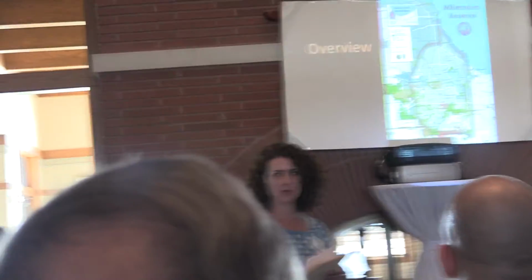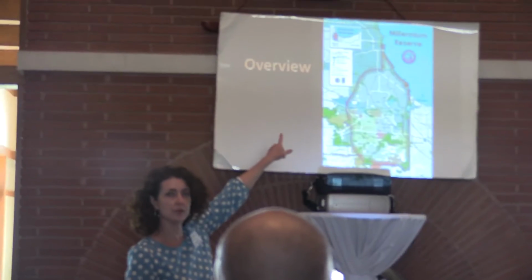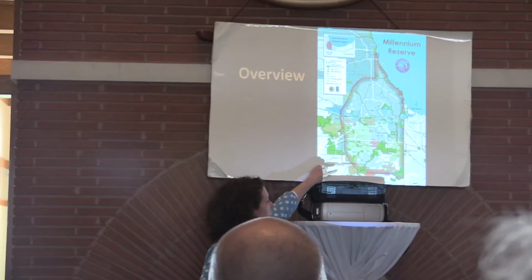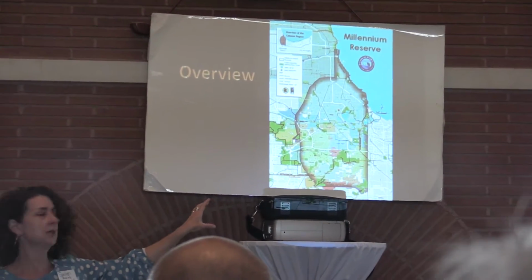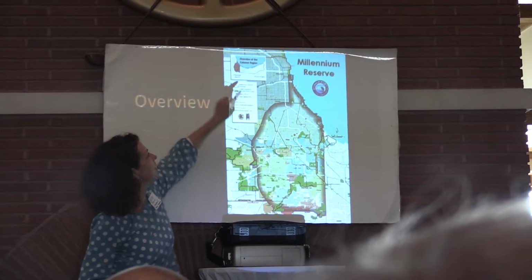So, stop me if you want any more details, or we can talk about it. Millennium Reserve is a 210 square mile opportunity to transform a region in transition. This is the geography. It stretches from Roosevelt Road at the north end, southeast along the lakefront, then to the Indiana state border. Over here is Park Forest, and then up this way. So it's got the Calumet region of Illinois, which you can see in the inset map above. This is the Calumet region of Illinois and Indiana.